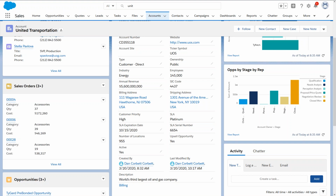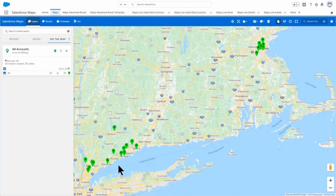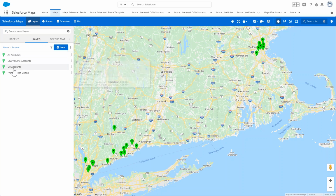So looking at account information is useful in Salesforce, but using an add-on overlay called Salesforce Maps, I can visually represent where my customers are out in the world. So you can see that I've got customers in the Boston and the Fairfield County area, and that's useful information as I start to look at these and capture information about them. But using layers, I can start to figure out the data that's relevant to me.